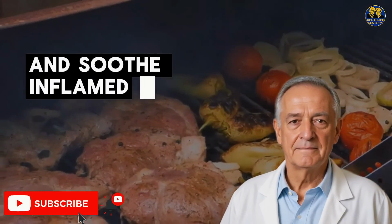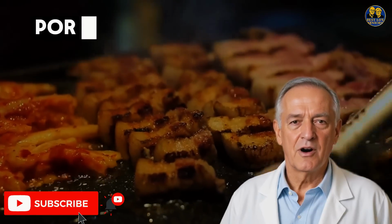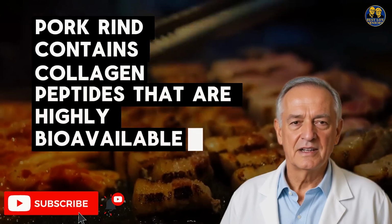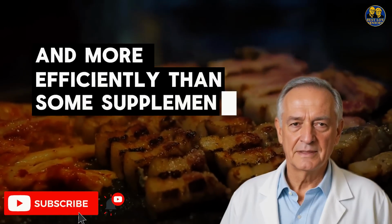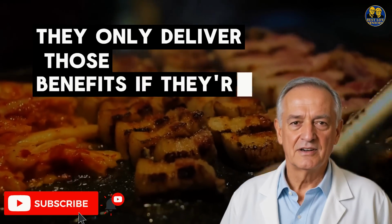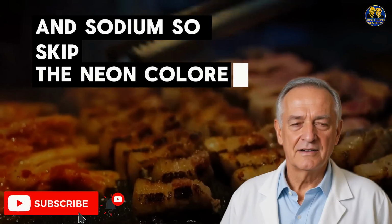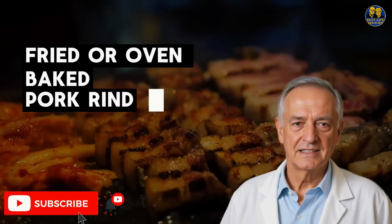and soothe inflamed joints. According to a report in Food Chemistry, pork rind contains collagen peptides that are highly bioavailable, meaning your body absorbs them faster and more efficiently than some supplements. But here's the twist. They only deliver those benefits if they're low in additives and sodium. So skip the neon-colored packages and reach for plain, air-fried, or oven-baked pork rinds.